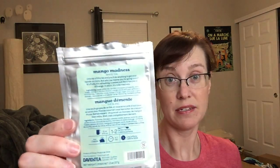Got two more. Okay. David's Tea Mango Madness. This was a white tea. I'm not immediately remembering what this tasted like, so we'll give it a sniff. White teas are hit or miss for me. Sometimes they're really good, and then sometimes they're just kind of meh. Oh, this one was good. It is very mango-y. Again, the white tea portion of it kind of disappears. It was really good when you sipped it, and then it immediately went away. It didn't really have any lasting flavor. So if that's something that you look for in a tea, you might not like this one.